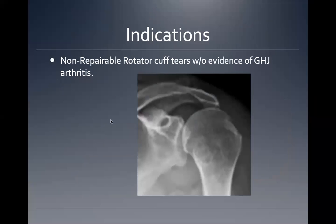So the indication for a superior capsular reconstruction is a non-repairable rotator cuff without evidence of glenohumeral joint arthritis. And this is an example where you can see migration, but there are no real osteophytes that have formed to indicate arthritis of the joint.